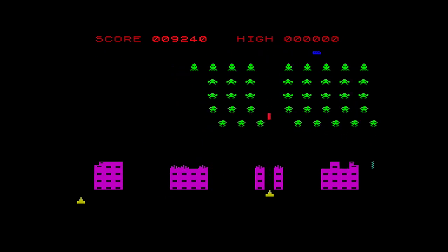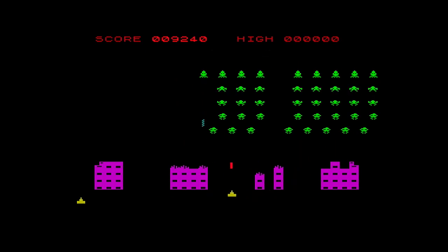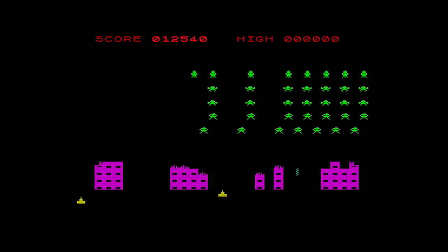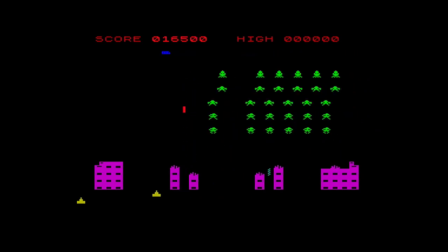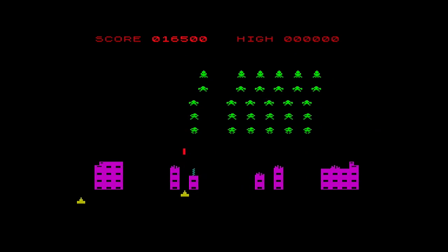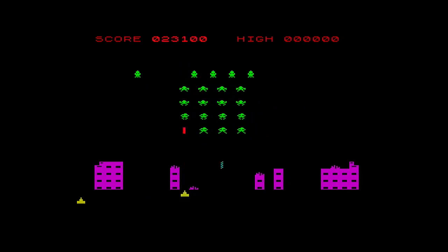You know, we used to do this when I was a kid, and I can see what they're doing here. They're trying to avoid the colour clash, so everything moves 8 pixels at a time. So when you shoot through the building, it just literally creates a great big hole through the middle of it. But when you used to play the original Space Invaders, you could shoot a tiny little hole through the middle, and their bullets wouldn't come through, but you basically were allowed to shoot through the middle of the building.